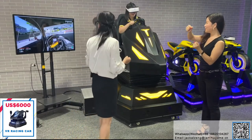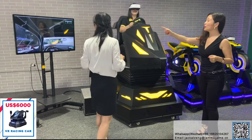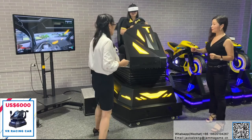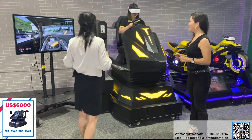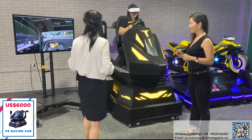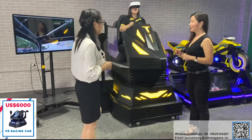Yes, use the left and the right. And it's showing you in the track. But also the car is moving right. Now she's speeding up. Very fast. Now she's doing better. Driving good. So cool.